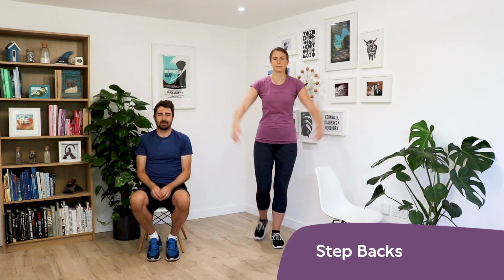Now we're on to step backs and a lateral raise, our final exercise in this round. Try to stick with this exercise the best you can, but if you need to drop to just one arm at a time, or no arms, then that's fine. Just do what you can manage and what you feel comfortable doing.